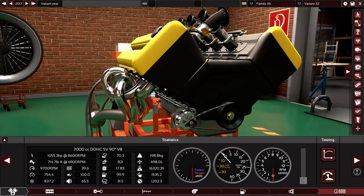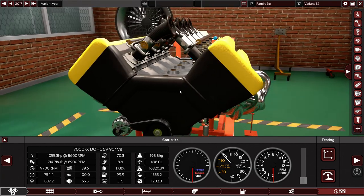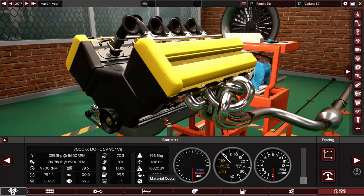So yes, this engine has been designed to rip off the car to give you too much horsepower so you can fly off the line like a flaming fueled dragon.